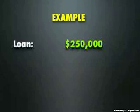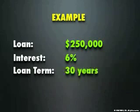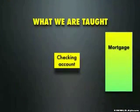Let's say we took out a mortgage for $250,000 at 6% over 30 years. In order to pay back this loan, we would have to make monthly payments of approximately $1,500 for the next 30 years. Now, this is the way most of us have been taught and encouraged by the mortgage and banking industries to manage our money and to repay our mortgage.